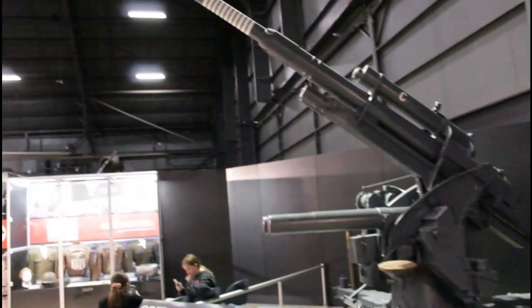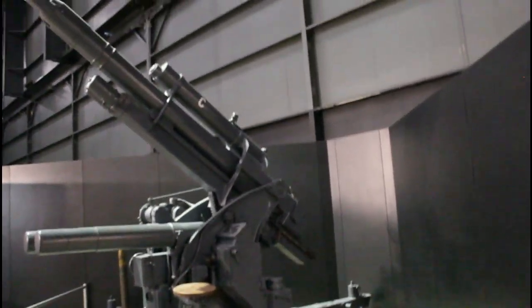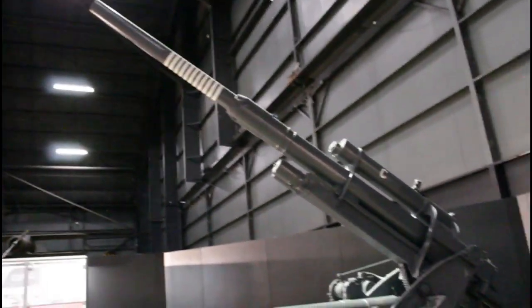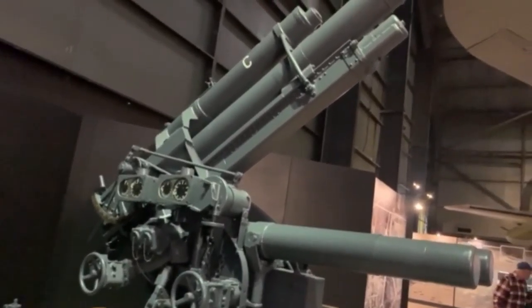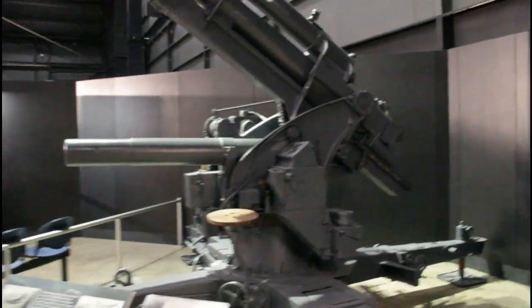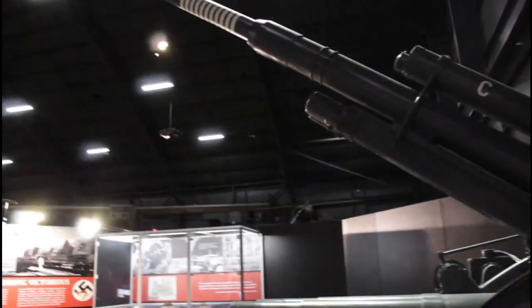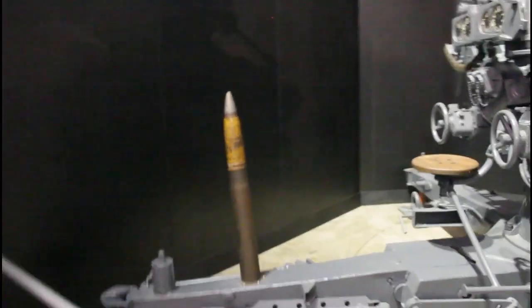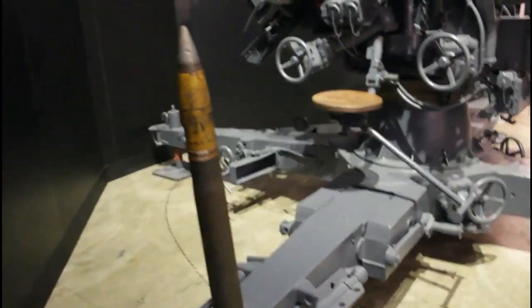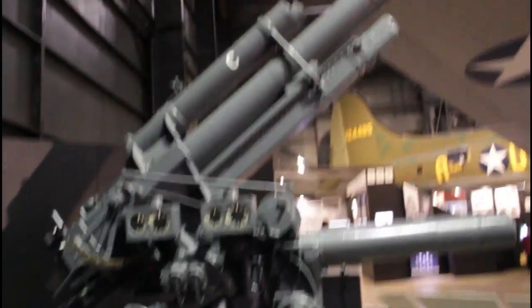Alright guys, now this is quite the gun right here. This is a German Flak 88, the 88mm Flak 36 cannon, excuse me. Look at this baby. This is the kind of thing you would see along the Atlantic Wall. They would have these as air defense, and also these were on the flak towers that you'd see around Germany and Berlin and stuff like that. Quite a big boy, I can tell you that. It is a big one. I can imagine standing next to this when it fires. Just so you guys can see, this is what the round looks like. This thing is huge. That is a massive round. And that's what this baby would fire.